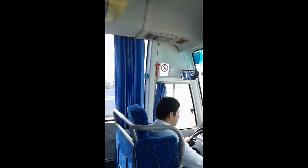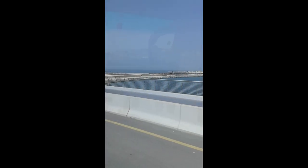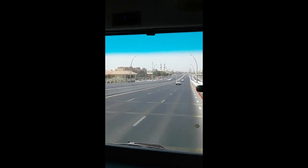See the left hand side? That twisted bridge is also there. And on the right side you can see this Arabian Sea water. The project is controlled here because you know that this is the Arabian Sea, any time it can flow. So they also control the flow of the water.